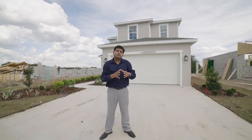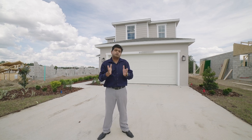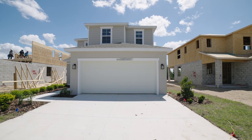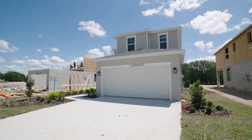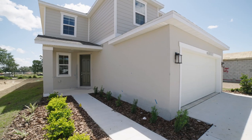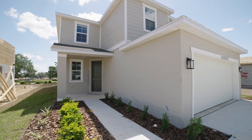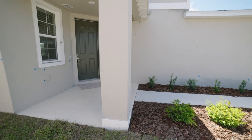And it does not have a bedroom downstairs as a 4, 2.5, but it gives you an option to have a bedroom downstairs. So the first thing you're going to notice is you have this nice pad for your 2-car garage, and then you have the 2-car garage right behind it. Now, I can't go inside because they're using this as a construction office, but I like that you have this nice walkway leading you to the entrance of the house. But what I love about this house is that you have this nice front porch.